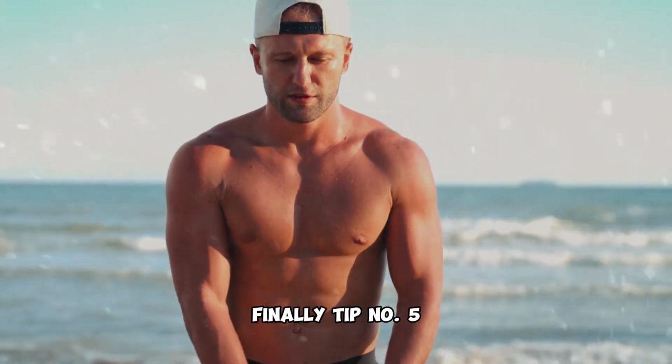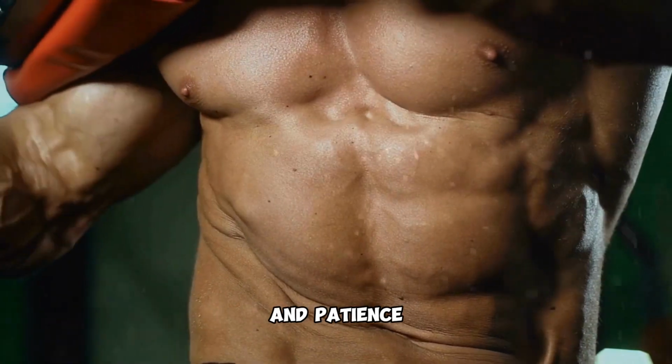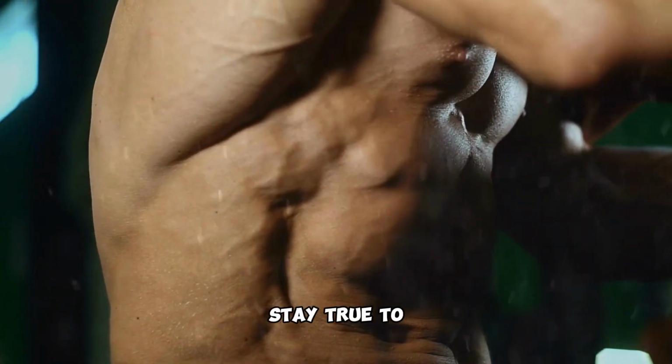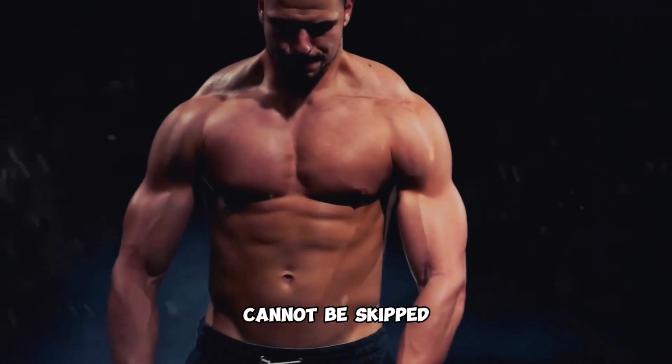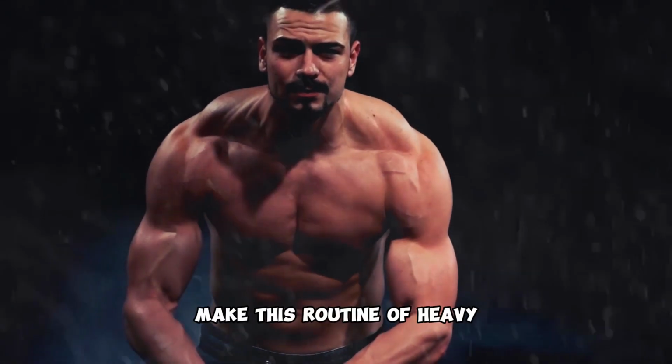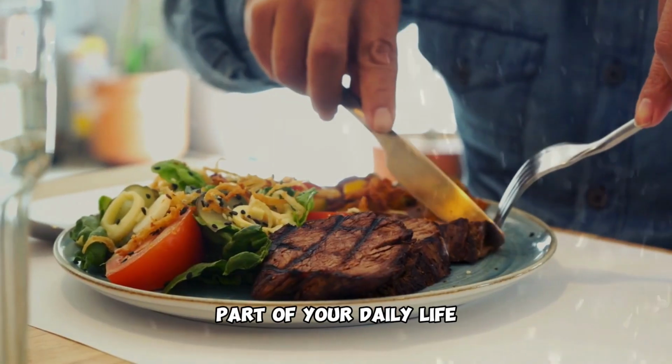Finally, tip number 5 to complete our journey of rapidly gaining muscle. Consistency and patience are the keys to success. Stay true to your routine, making it a priority in your day that cannot be skipped, just like our basic needs. Make this routine of heavy training and a well-adjusted diet an important part of your daily life.